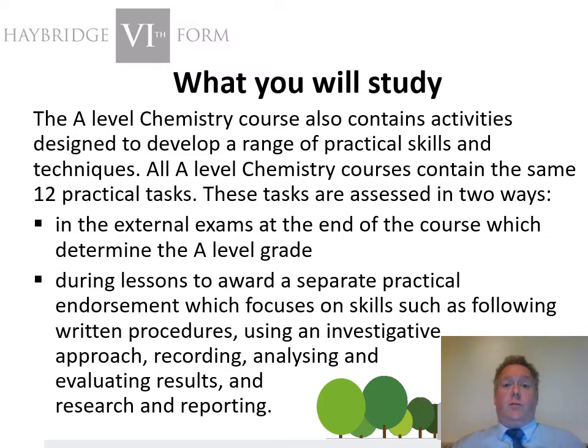The awarding of the endorsement is monitored through visits by the exam board, and as a department we have a perfect record, to the extent that the exam board requested that we share our good practice with other schools.